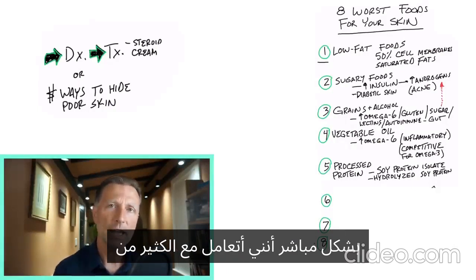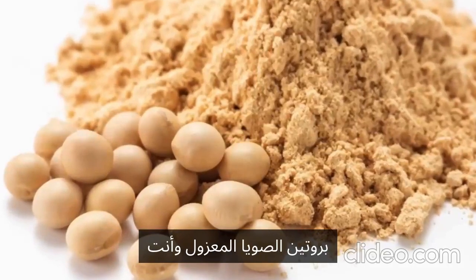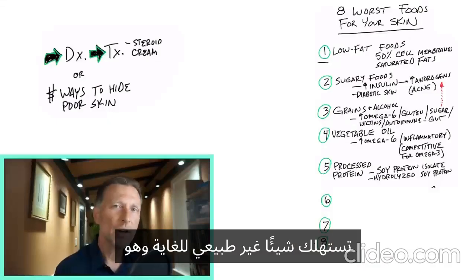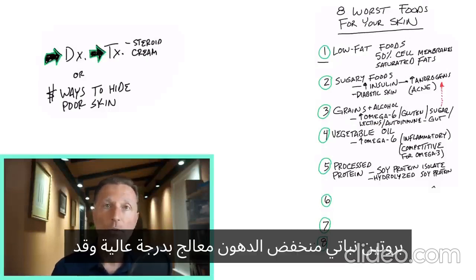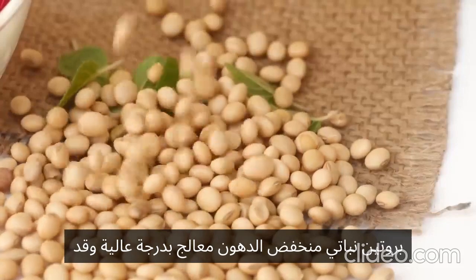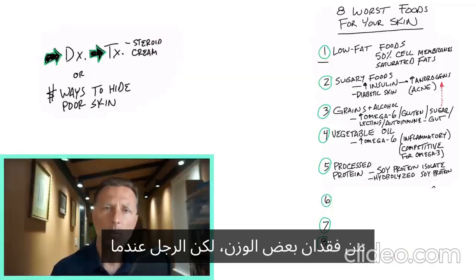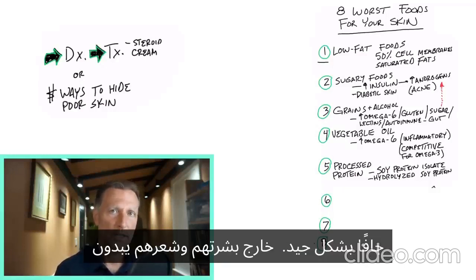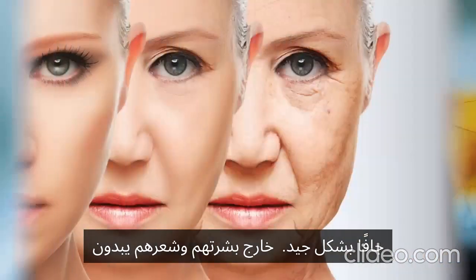Well, I know firsthand, just dealing with a lot of patients who have gone on diets with the soy protein isolates, and you're consuming something very unnatural, a highly processed, super low fat, plant based protein. I've noticed that a person may benefit from maybe some weight loss, but man, when they lose weight, they don't look good. Dries out their skin, their hair, they look older.